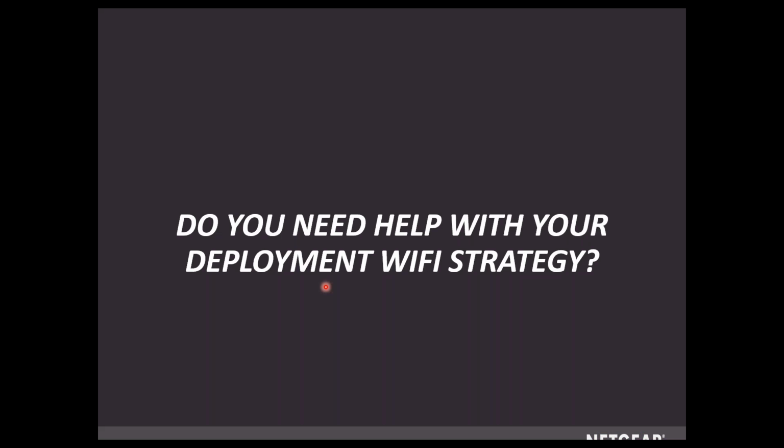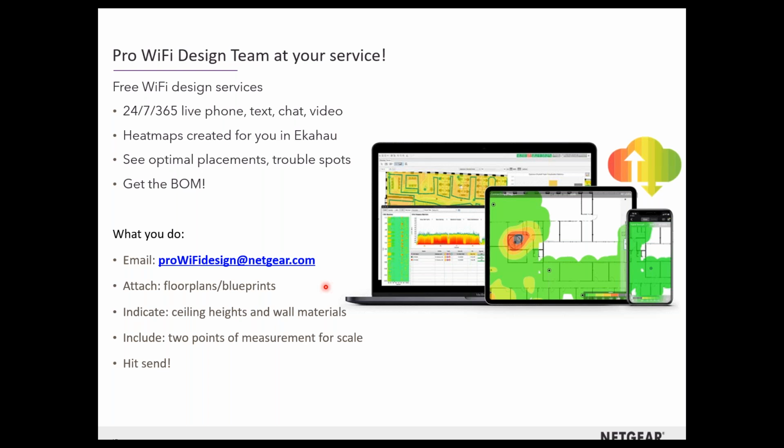There's one thing that some people still don't know of, and if you don't, this might get you pretty excited. If you ever have any questions, if you're struggling with a Wi-Fi deployment, or you're about to deploy some sort of Wi-Fi, of course you can always reach out to Microcom, and they have great support there as well. But we also offer support ourselves, a kind of double edge. You get the best of both worlds. We have a Wi-Fi design team that's available for you should you need it. This is a free service for anybody.